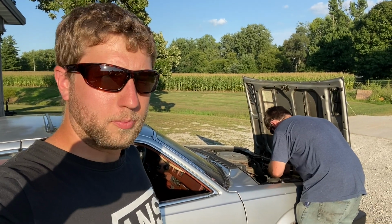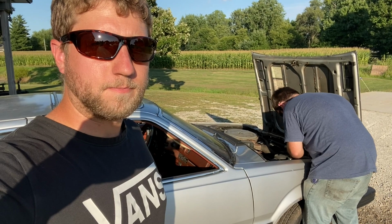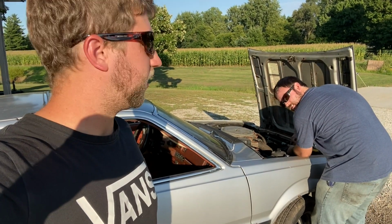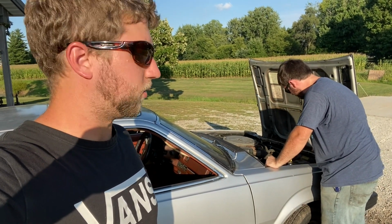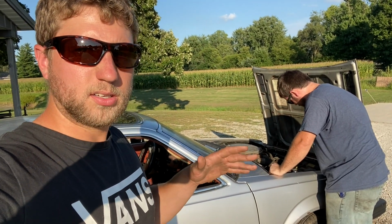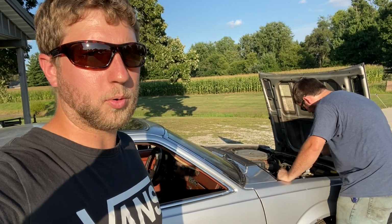Well, we just got this home, and we're antsy. We were told this thing ran about two to three years ago. And he said he could get it to go about 30-ish because the carburetor needs some work, which I'm sure it needs more work now.